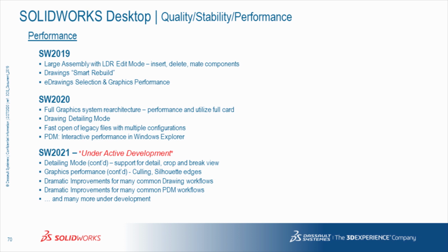But in 19, 20, and 21, there's really 4 themes to what we've been doing in performance. The graphics pipeline, which has been a multi-year effort and was released after a few years as beta in 19 and in 2020 as a fully fledged piece of the operating system turned on by default.